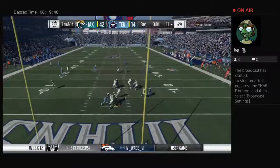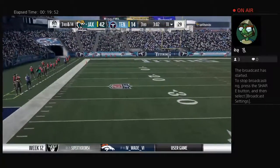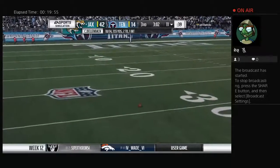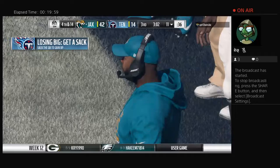They'll drop to throw. He's going to loft one deep left side here. And incomplete. He can't hang on. Would have been a nice catch. Instead, it brings up a 4th down.